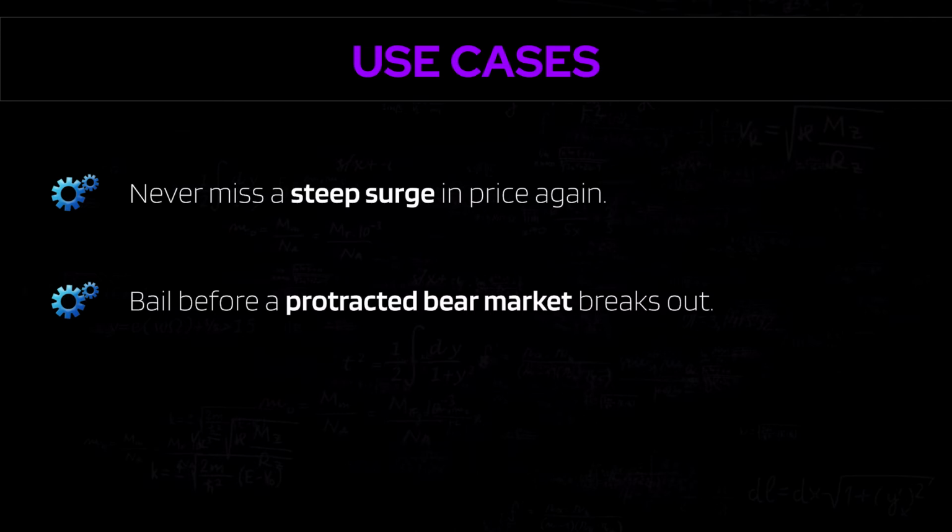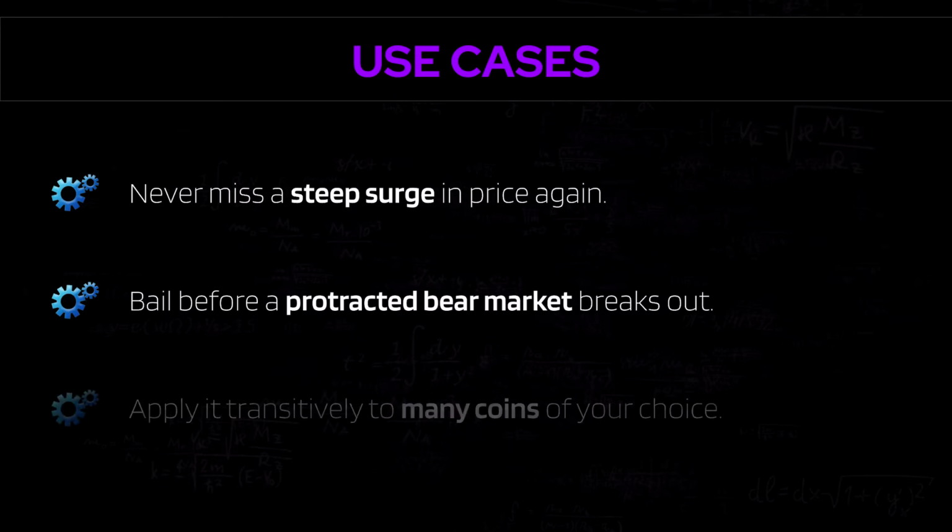Because the system is not optimized, both the entry and exit logic are also transitive to virtually any coin, albeit with varying degrees of success, which is what should be expected from a system whose rules were not statistically brute-forced into existence. And I know a lot of you will enjoy the fact that you will be able to trade shitcoins with it much more efficiently while taking away most of the risk of getting totally obliterated.